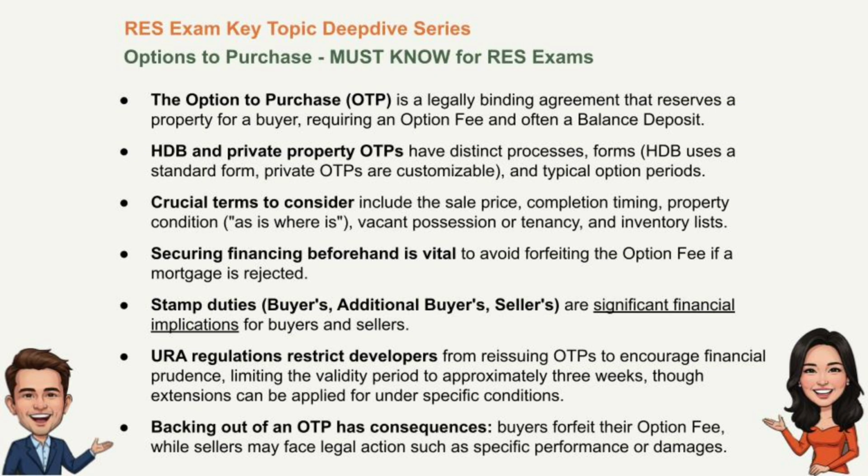Outro. Phew. We've journeyed through the intricate world of the option to purchase from its basic definition to the nitty-gritty of fees, timings, critical clauses like as is where is financing, stamp duties, and even those game-changing URA rules. I don't know about you, but I feel like I've just completed a mini obstacle course, and I'm definitely better prepared for any property challenges, especially the ones on the RES exam.